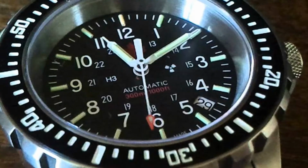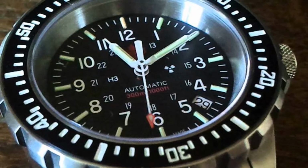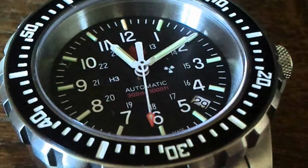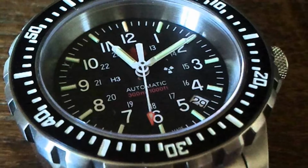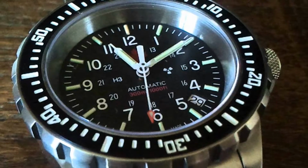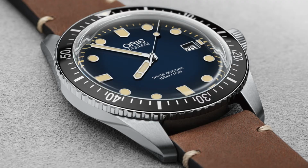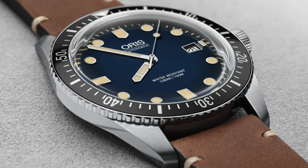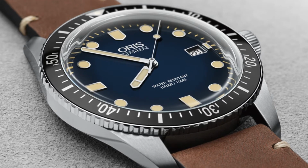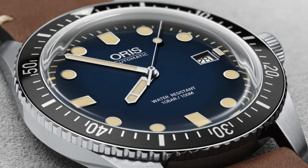The next watch is the Marathon M-SAR, or if you want a larger watch, the G-SAR. That comes in at $810. The larger one comes in at $1,170. The last dive watch that I chose is the Oris Divers 65. And that, if you hunt for it, you can find it for $1,445.